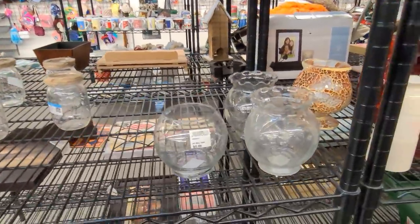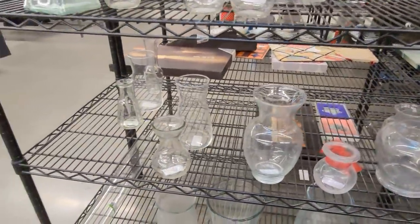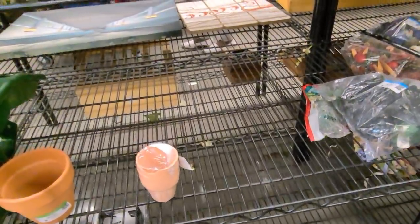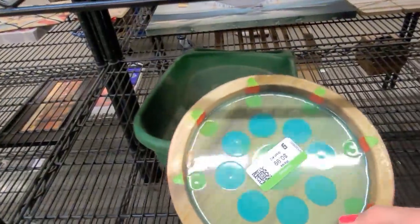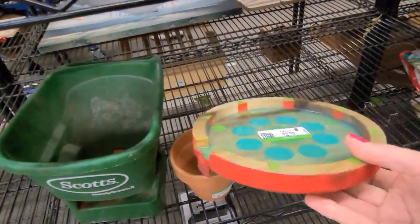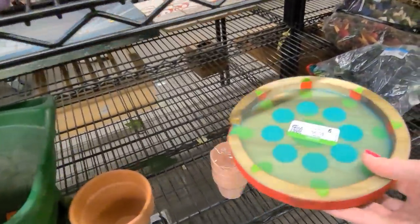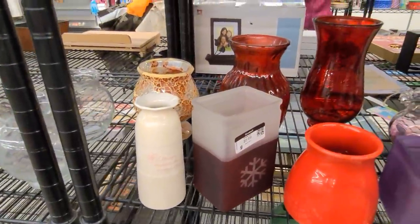Somebody must have had an event. All sorts of florist's pieces. What is this in here? Well, this looks like a funky plant stand. Wonder why the outside edge isn't glazed. It's just a matte red, that's odd. The rest of it's glazed. We'll leave that. Let's keep going into the coloured glass.